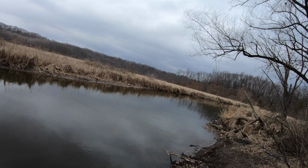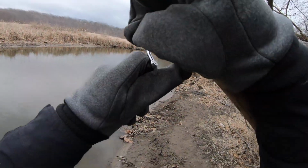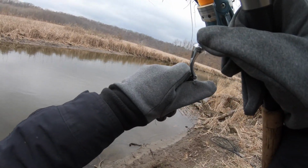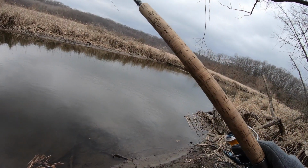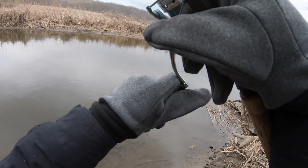Oh, we got one. We got one. Yeah, he's on there. Good fish, way down there. Stay out of that brush. Wow, he was way down there. I was about to give up hope. About to give up hope, folks.